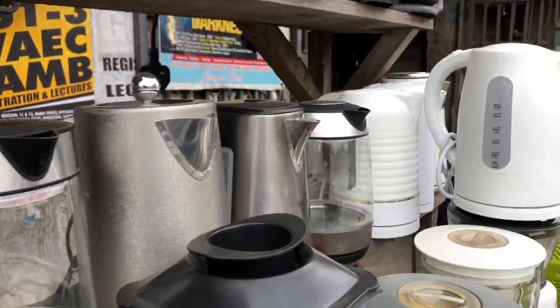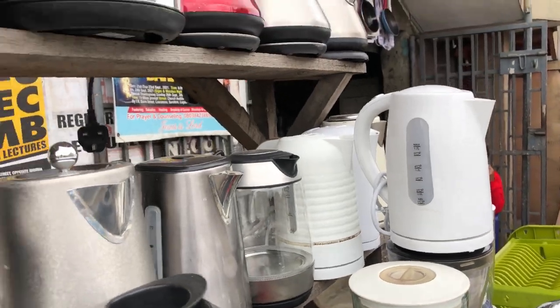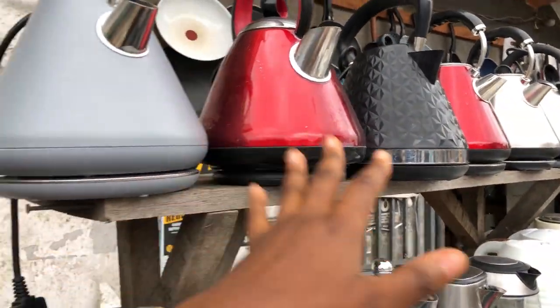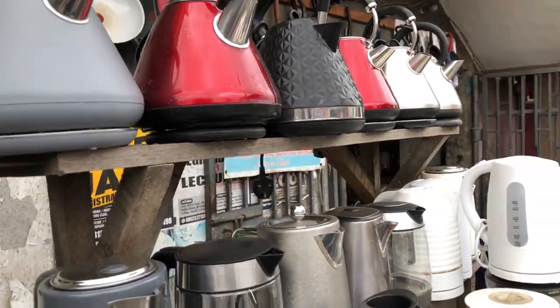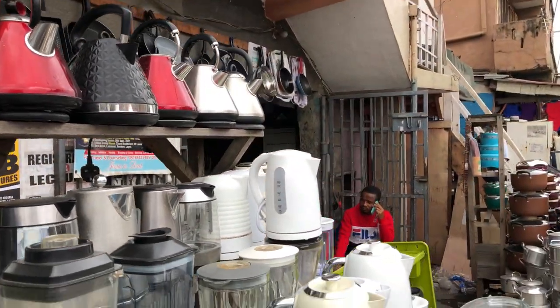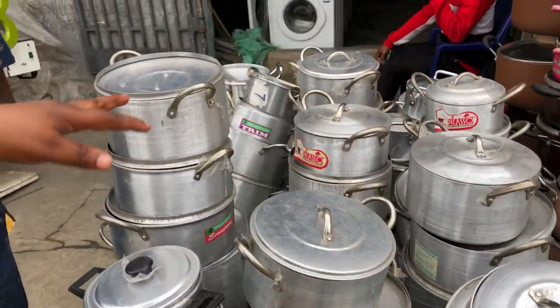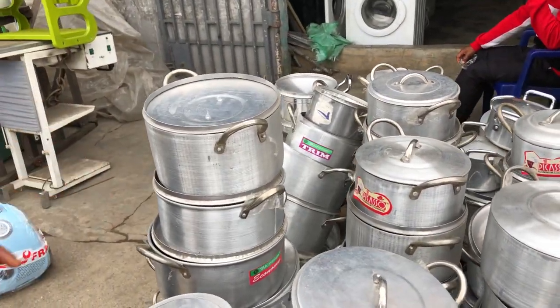Guys, I think this is very affordable compared to Abuja. How much is this one? 6,000. So all the kettles here are 6,000. For all the kettles here, they're actually 6,000 naira. And the blenders, they vary. How do you sell them? We sell one. Yeah, anybody that needs one.